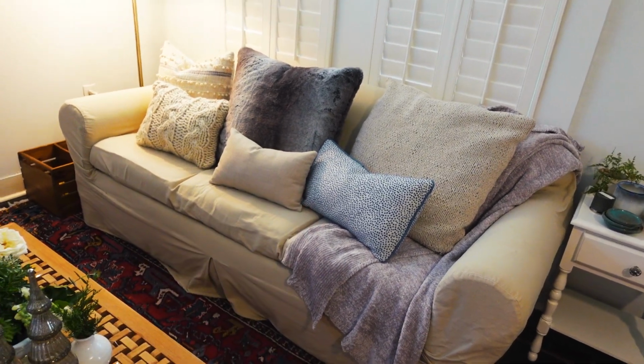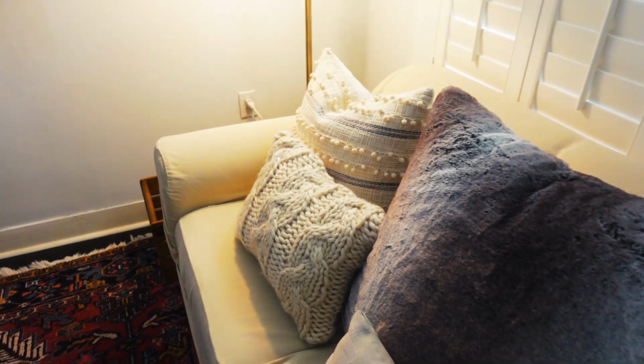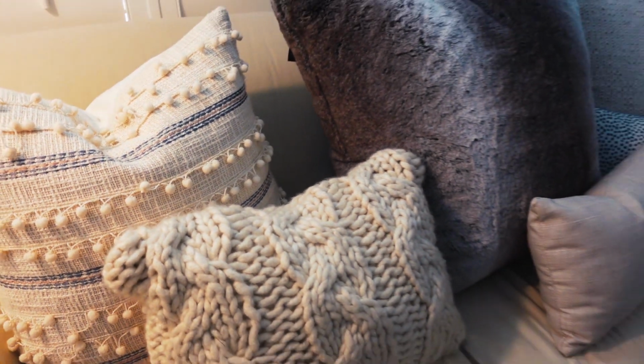Couldn't get rid of my blue and white theme. I added it because it does kind of pop with my bookshelf blue and white accents and the hint of blue and white stitching that I have on this pillow.